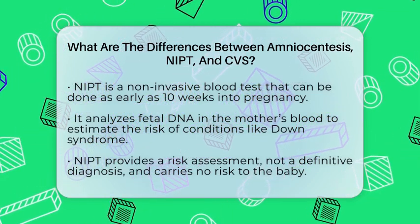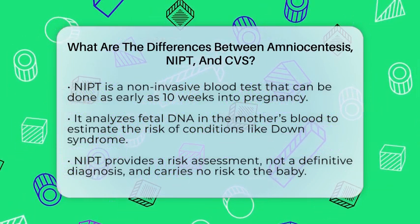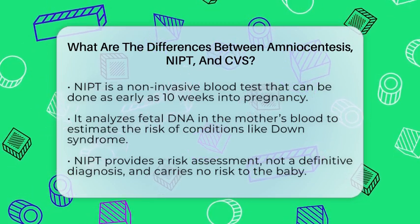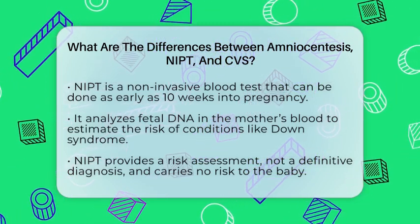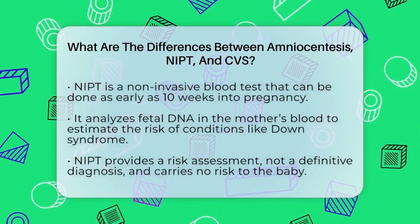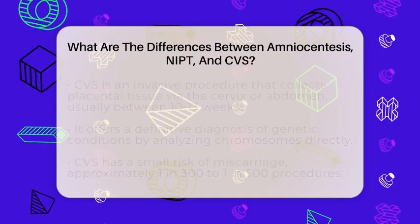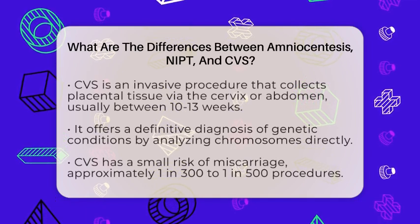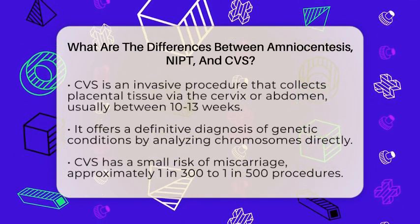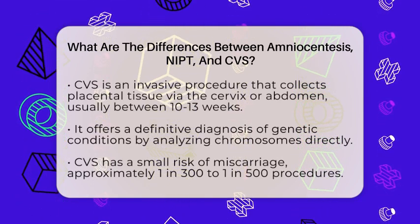First, non-invasive prenatal testing, or NIPT, is a simple blood test. It only needs a blood sample from the mother and can be done as early as 10 weeks into pregnancy. It looks at tiny pieces of fetal DNA floating in the mother's blood to estimate the risk of conditions like Down syndrome, trisomy 18, and trisomy 13. Since it is just a blood test, there is no risk to the baby. However, it only gives a risk estimate, not a definite answer. If the results show a high risk, your doctor might suggest more testing.